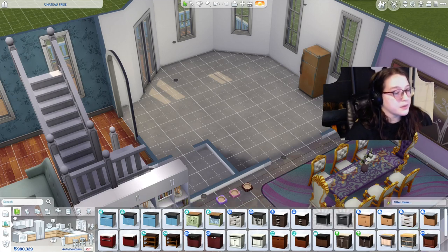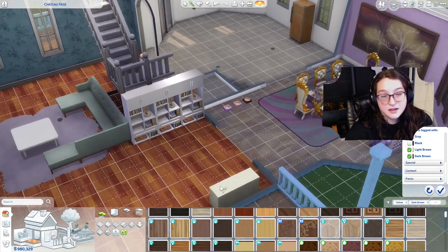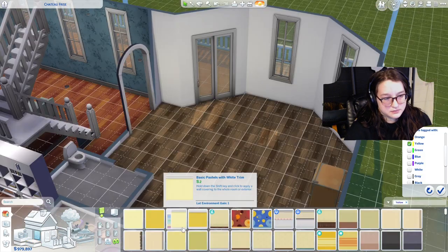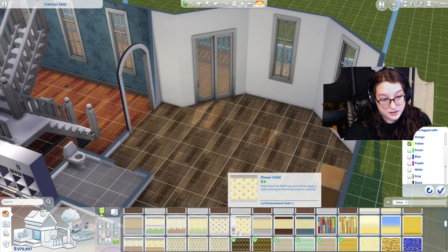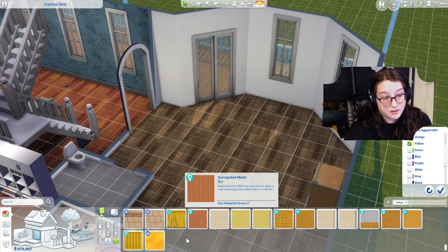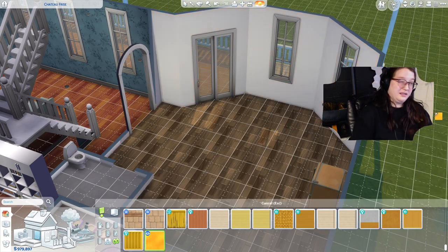Oh, we gotta do the floors. We fortunately have access to brown. So we're gonna take this hardwood and do this hardwood in a brown. The issue I have with yellow is that it exists. Sorry, I'm not the biggest fan of yellow. Oh, that was horrible.